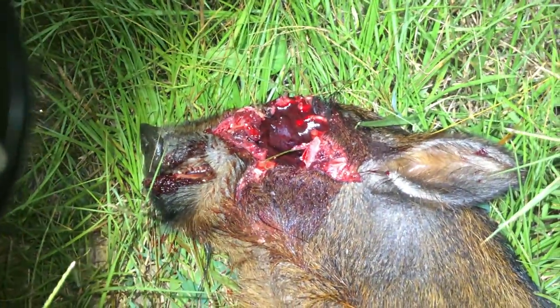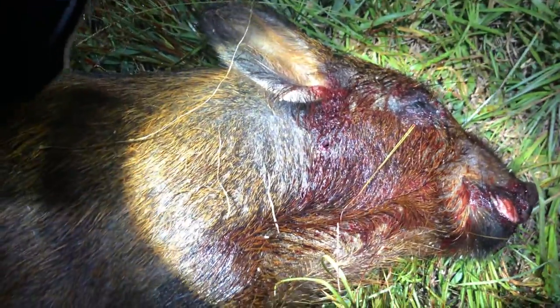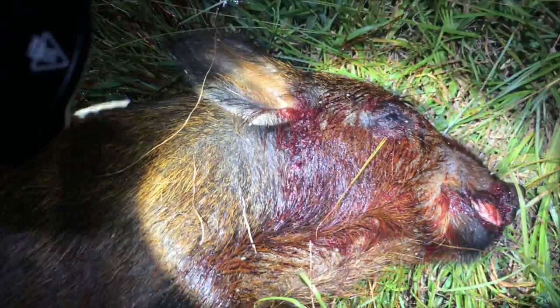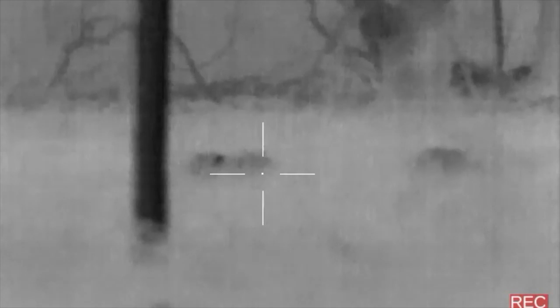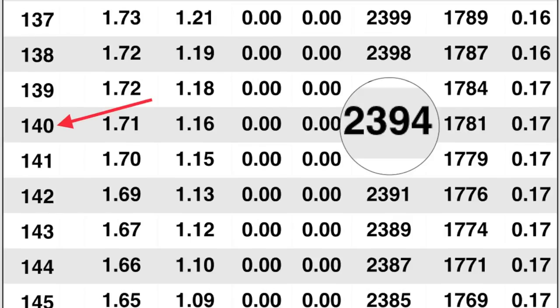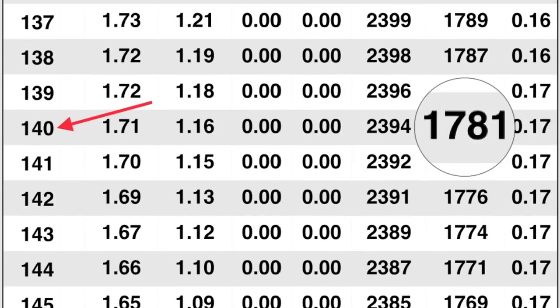This video just got restricted. This is the reverse side, and right there is the shot placement that blew his brains out on the other end. The Federal Fusion bullet popped this piggy at roughly 140 yards. At this distance, the bullet would have struck the hog at 2,400 FPS, delivering 1,780 foot-pounds of energy into the cranium. Got some antlers on these guys down here.